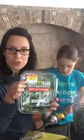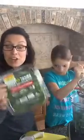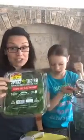Another tip is look for reduced produce at your grocery store. This is a great way to save money, and it's a great way if you have produce that's getting ready to be near the use by date. Smoothies are a great way to use it up, and here I got this whole thing of organic baby spinach for $1 today. So this will definitely be going into smoothies.